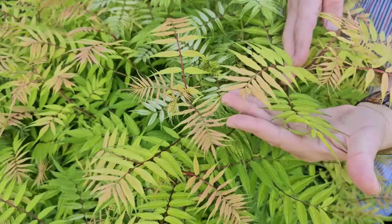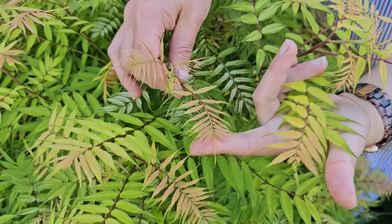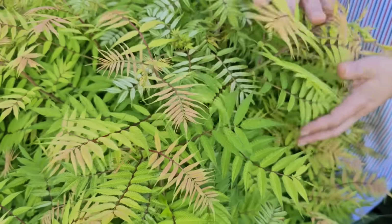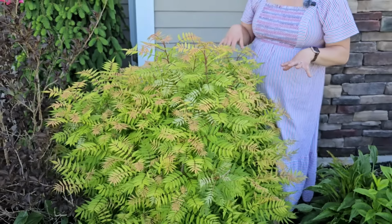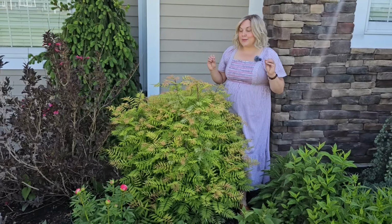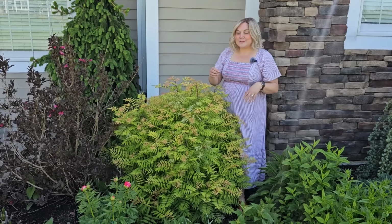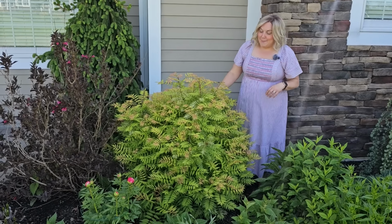It is gorgeous. It has these ferny leaves. The new growth has shades of pink and orange and yellow. And in about a month or so, it'll start going all green. So then it'll look like a shrub with fern foliage, and it'll send up these really pretty plumes of these fuzzy white flowers that almost look like the center is a little pearl. It is really pretty. So I love it.